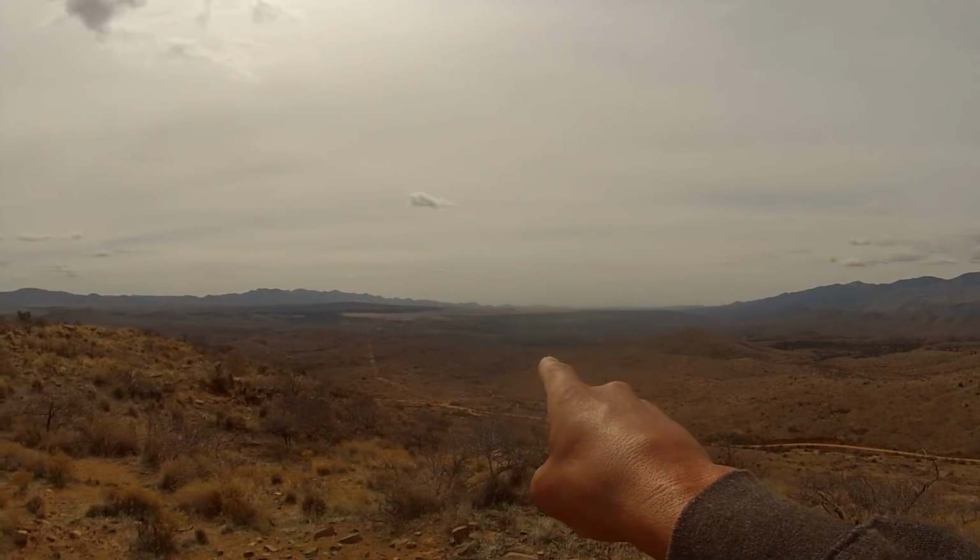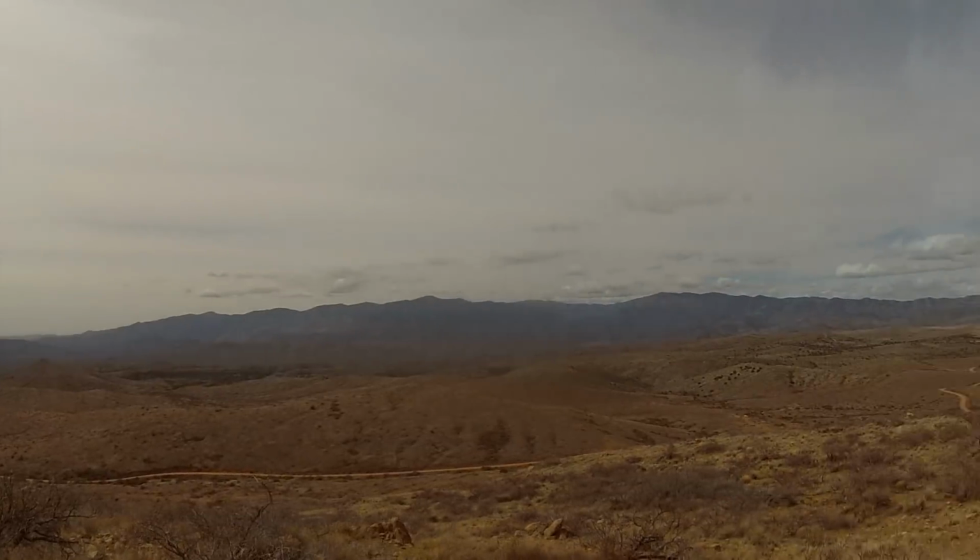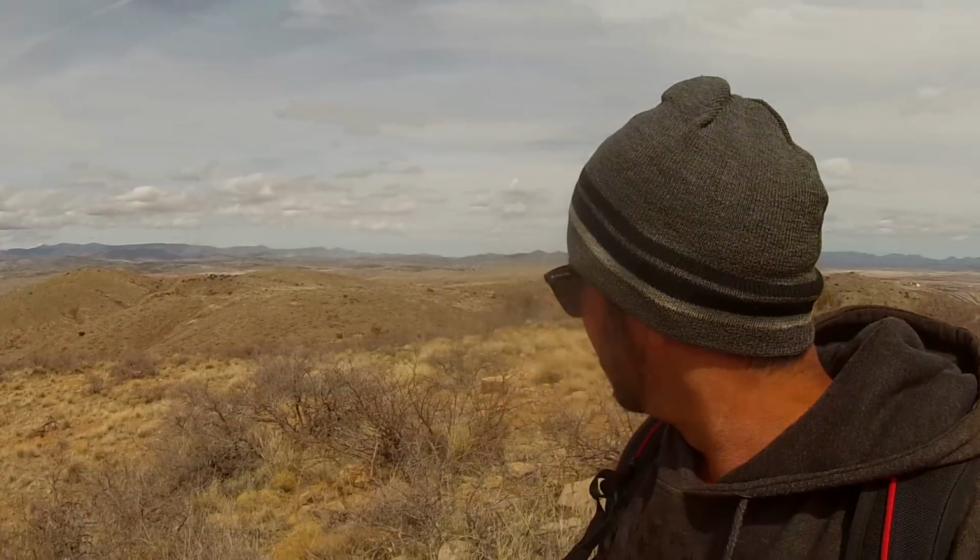The van is way down there off in the distance. Got a little bit of a hike ahead of me to get down from here. Just gonna hang out, drink some more water, soak up the beauty here.